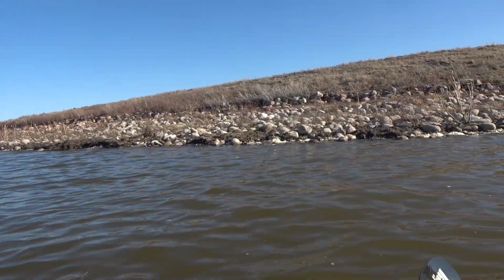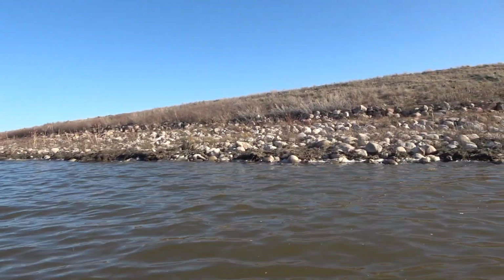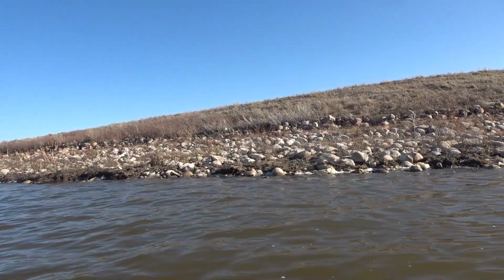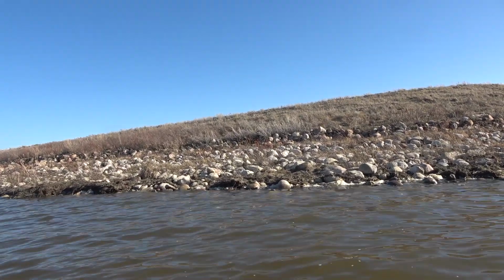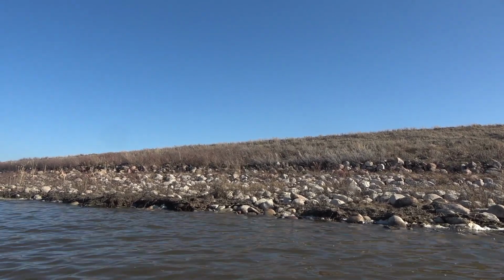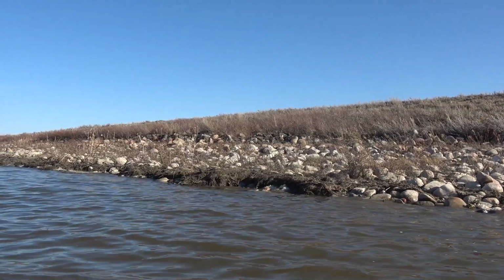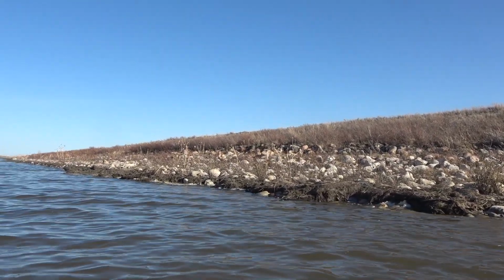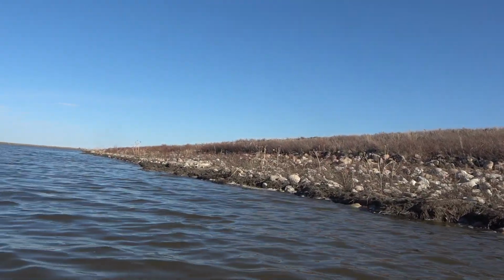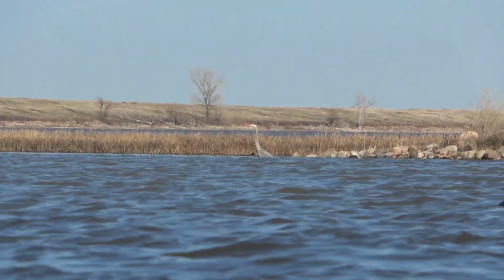Just cruising the shoreline here looking for snakes. I'm on a north-facing slope, which isn't ideal, but it is plus 22 right now, so there's potential that they could be out on these rocks. There's the berm. I gotta pass her, being guarded by a blue heron.